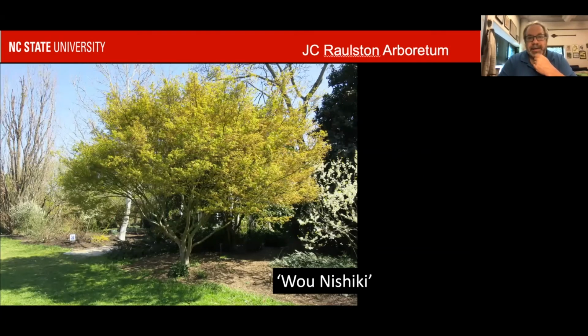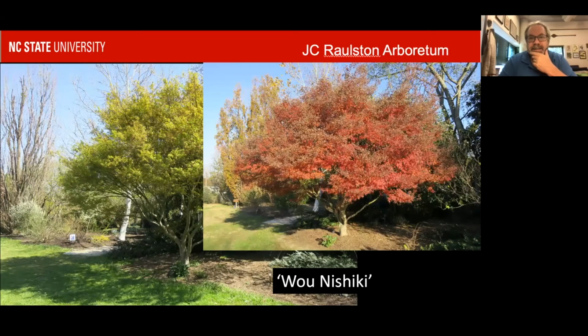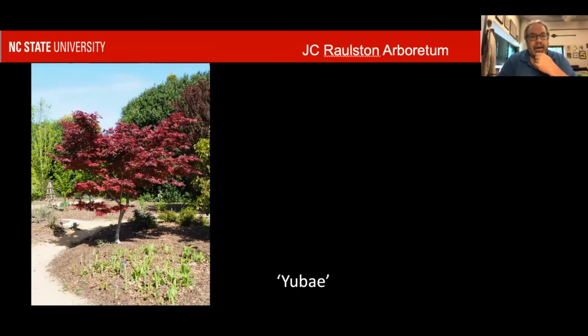And Wu Nishiki, just a beautiful, beautiful plant. This is it during the spring. This is it during the fall. You see, you got a little bit of dry in the early fall, so it didn't color up as well as it could have, but another really beautiful one with a little variegation on there. But it's one that, like, our plant is big, hasn't been pruned. You lose some of that variegation, but you go in there and prune it again, and then next year you get more of that variegation again. And then Yubei, another upright red, kind of wide-spreading red that I think is really very nice.